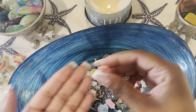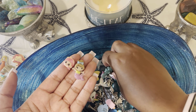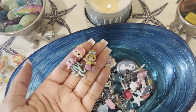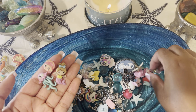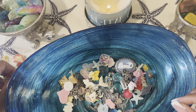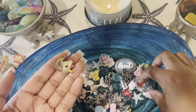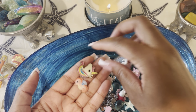We got a couple of other little charms with people. This is a good one too, if you have kids who are into charms or sensory things. This is nice to put together just to let them play with, right? Got a couple of unicorns, super cute, seahorses.